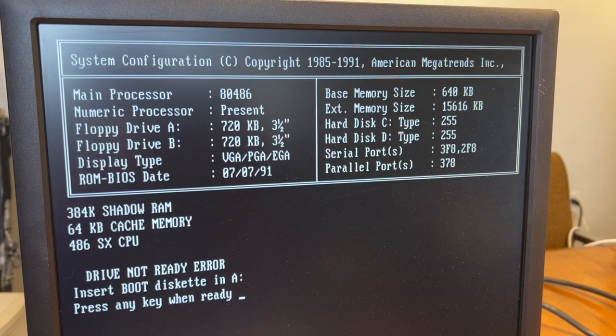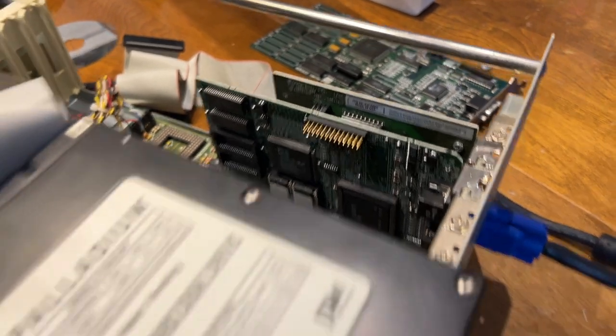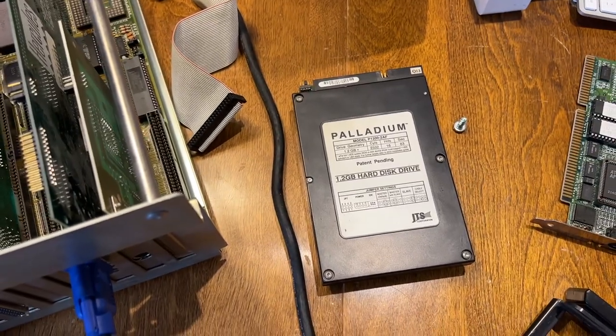We did get this far, so here's some more information. Here we're using the other graphics card. And, well, we did have something on the display. I don't know what it's doing now. Well, there was information on the display. Everything appears to be working. Just need to get this hard drive to be recognized.